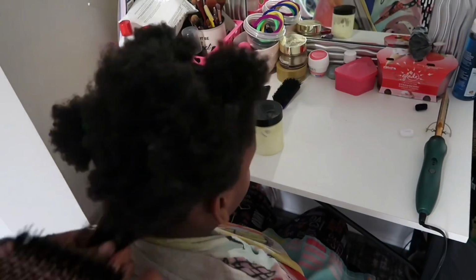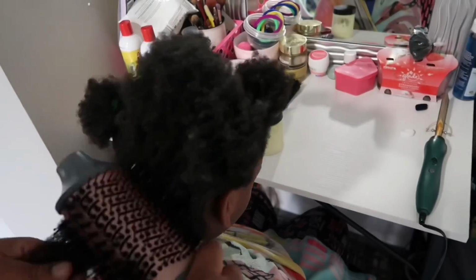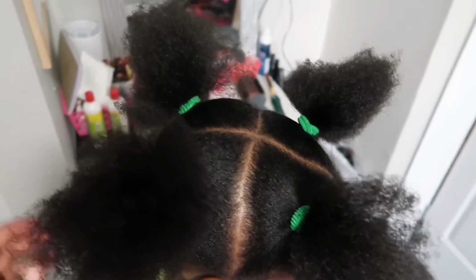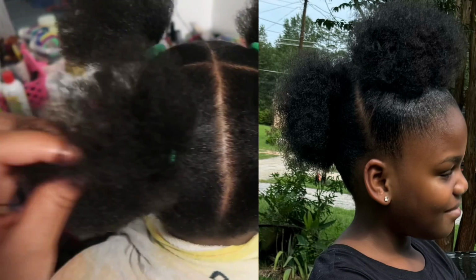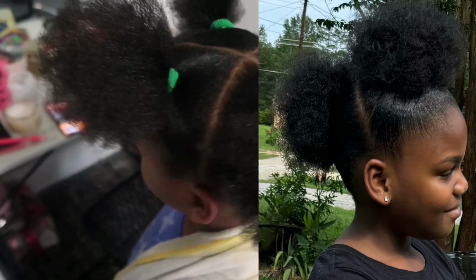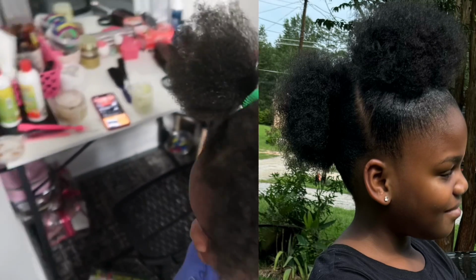So yeah, after this, like I said, I blow dry it. Now, this is the results after I blow dry it. Real nice, thick, yeah. But let's show y'all the updated picture of her now. Put it on the screen. Yup. You see that thickness?